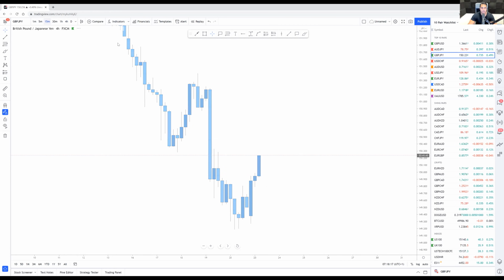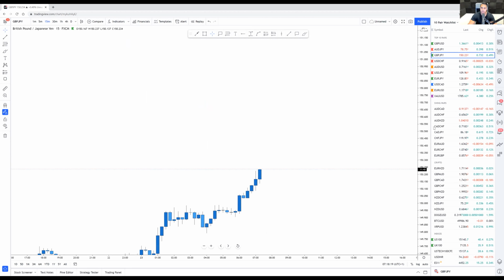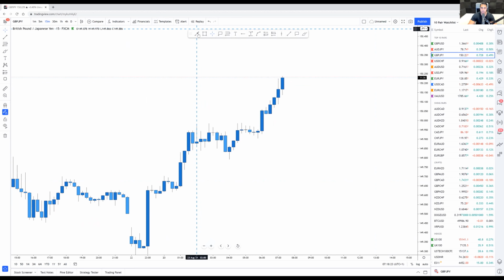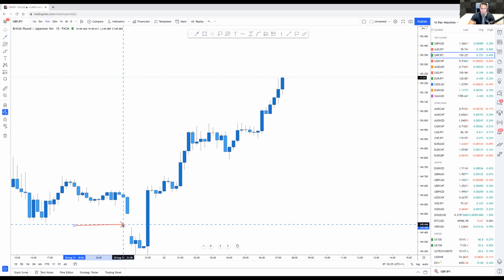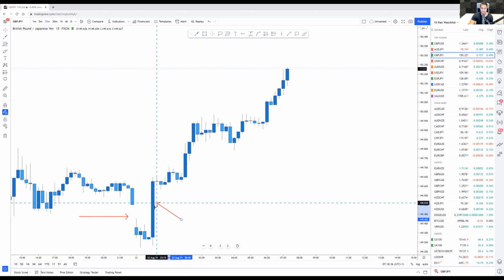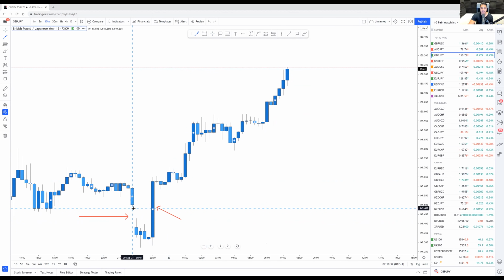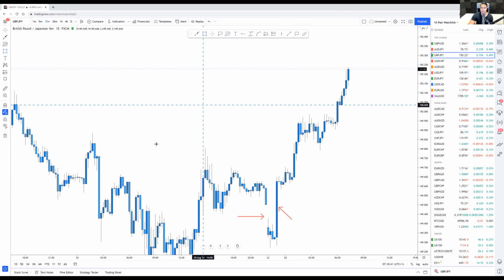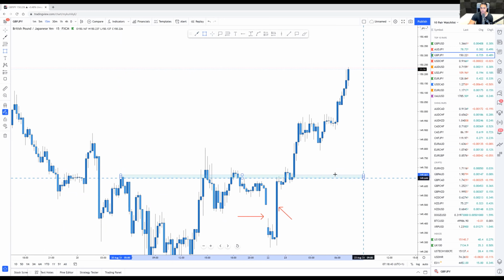Let me just break that down for you while we're here. The first thing I was identifying on this market structure is how price gapped down at the open on Sunday. Then you can see through the night, we've had this correction. We've closed the gap here. And what you're expecting is for the market to continue to respect the highs of last week, which is this area here.